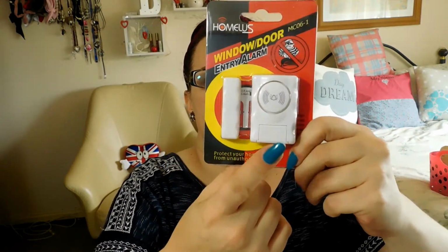You can have them on your doors and your windows. One on one side, one on the other side, and the alarm's on. And if you don't switch the alarm off before you open the window or the door, the alarm goes off once it's moved.